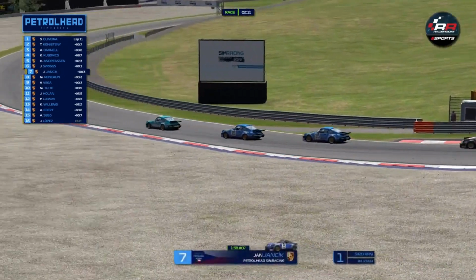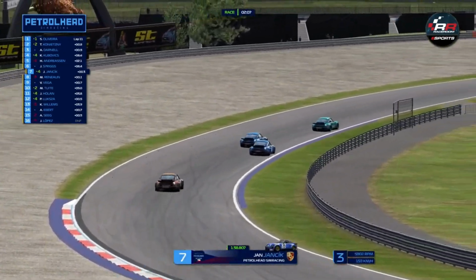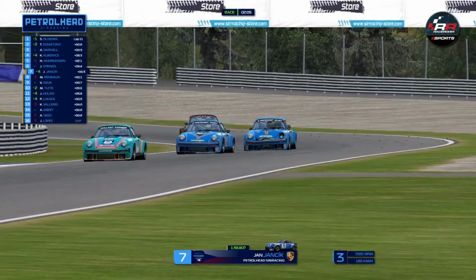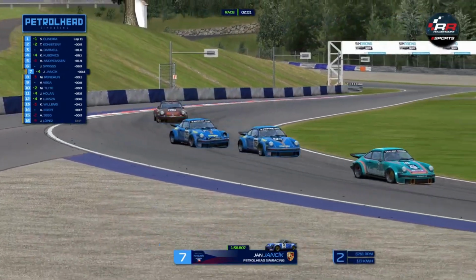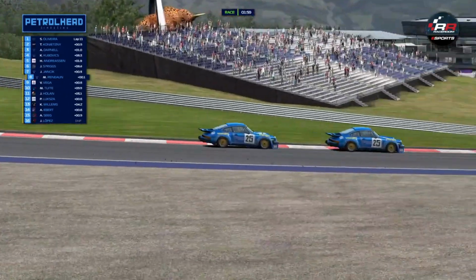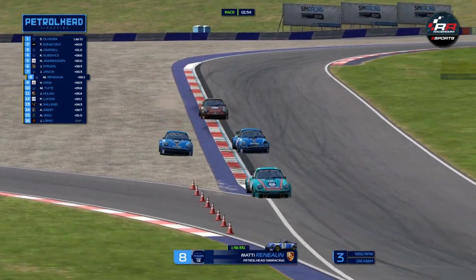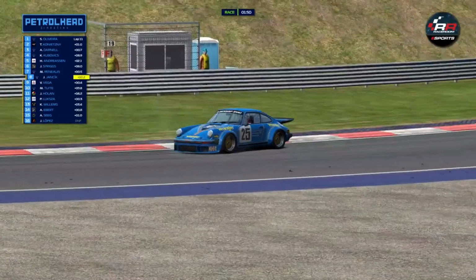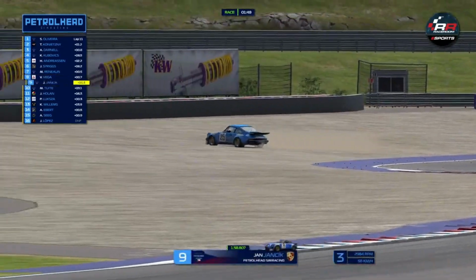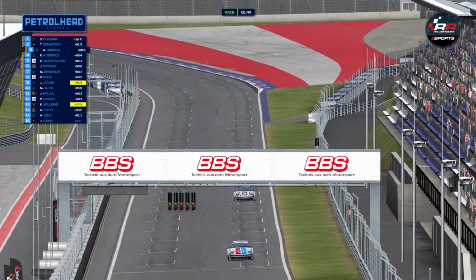John Spriggs leads this group as they're heading down into, what's that, T6 and T7, the Graz turn. Matty Renault is not giving up. Oh, look at that. John is off. Oh, and he's spinning. Look at this. He's spinning, which is slowing everything down. Oh, my goodness. Well, good save. He didn't hit a wall. That means he doesn't have any damage.